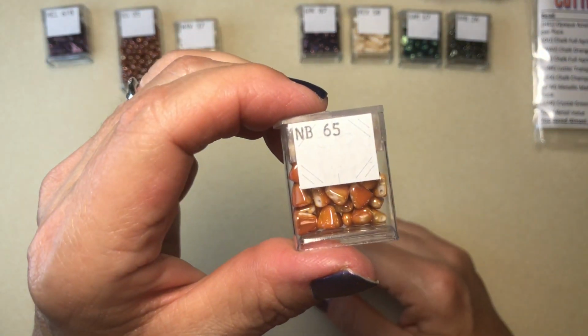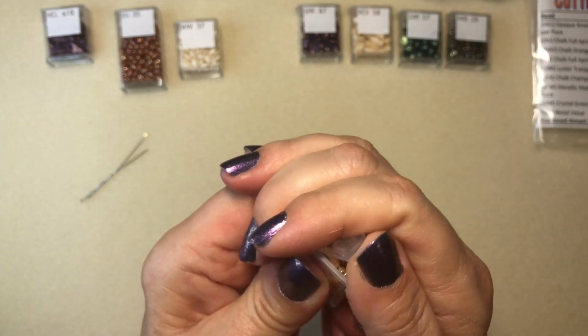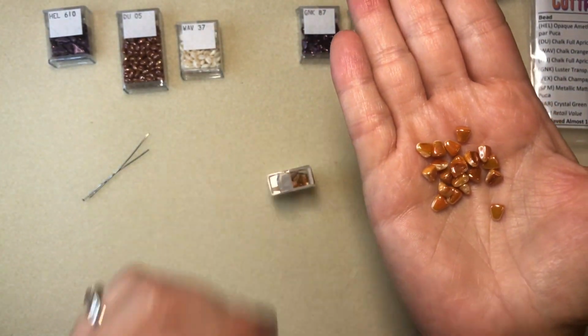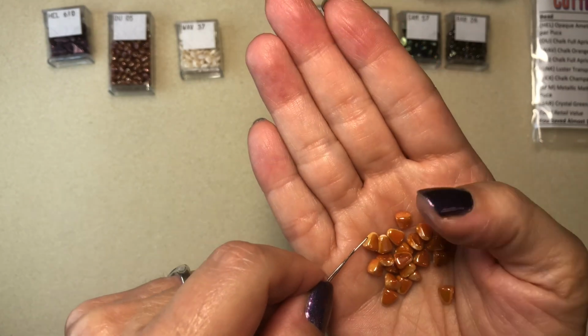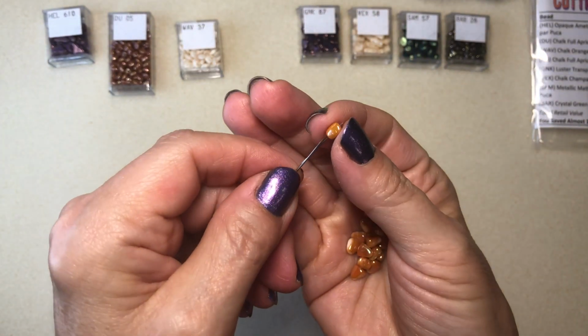Next is NB65 Chock Full Apricot Nibbits, 7.5 grams for $2.75. These are pretty. They got that same coating as these. And these are, let me see.